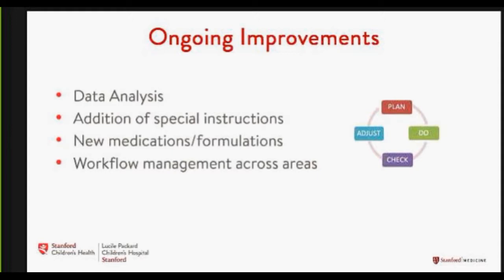Another part of improvements is data analysis. We look at how we can make it better. We look at why we have wrong product scanning, and we find that a lot of it is look-alike, sound-alike medications. So we look at whether we can have products that look more different, and how we can label them so that we have less of that risk. We've been able to add special instructions, especially related to special filters and special compounding instructions, as new medication formulations are added, and also workflow management across areas, optimizing this particular system.